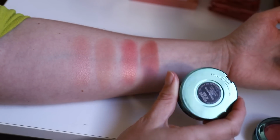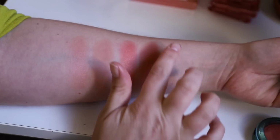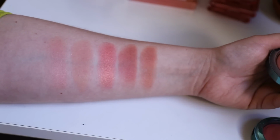This is Seduced at Sea, so same range, same formula, just a different tone. These look very similar. One's a little bit more reddy, one's a little bit more brown, orangey.